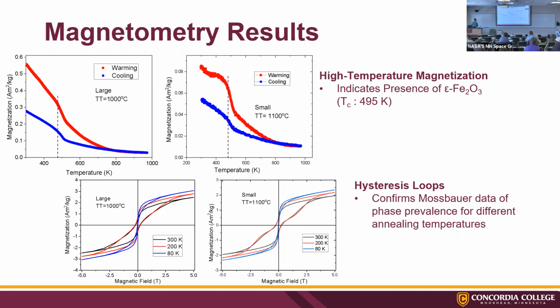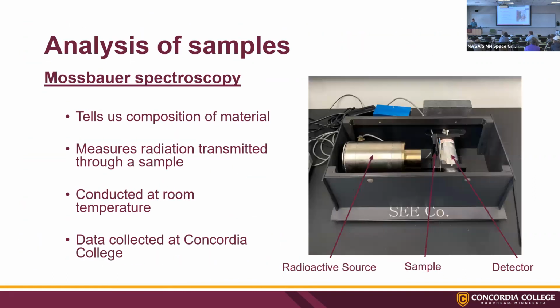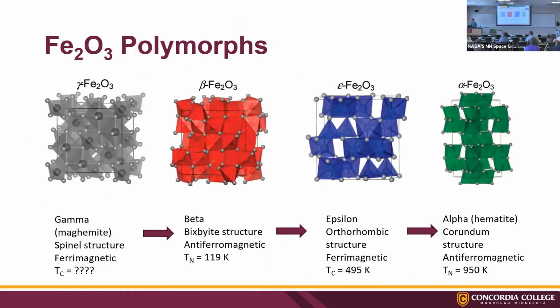Could you go back to where you showed the different types, the epsilon and gamma or whatever? It should be this one. Are these arrows to indicate that it starts as gamma and it becomes beta and then it becomes epsilon, and then everything goes through all four? Yes. We don't find the beta and the epsilon phase very commonly on Earth, so until relatively recently, these beta and epsilon phases weren't necessarily discovered or thought of. But yes, as we apply more energy to these polymorphs, they will transition to their most stable phase, which is the alpha phase.